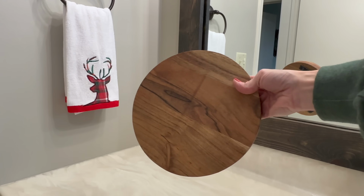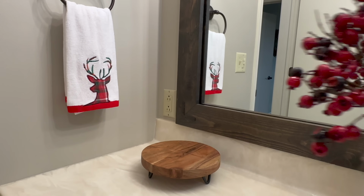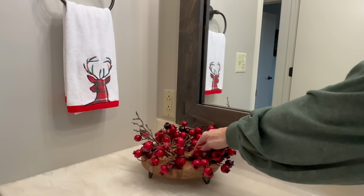For the bathroom vanity, I definitely don't want too much clutter, but you know me, I have to add a few decorative pieces that can easily be removed if you need the vanity space.